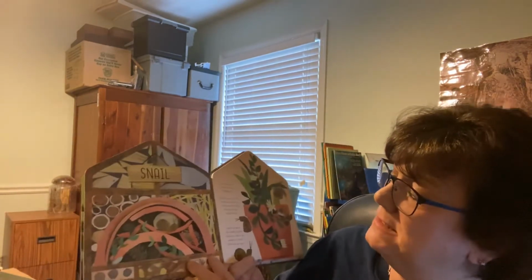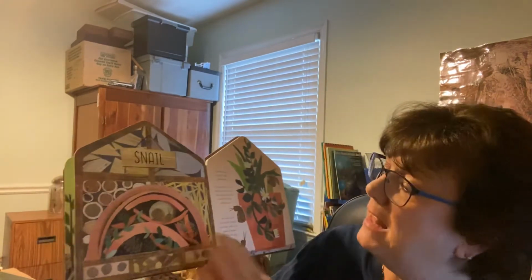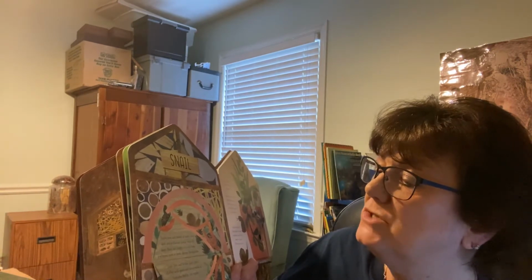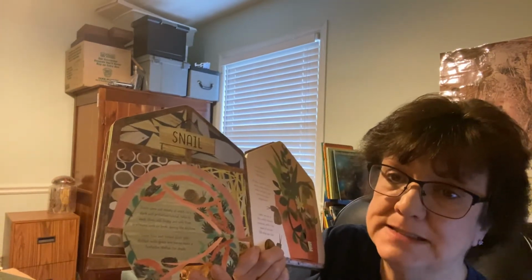Snails. Now here's a snail. We talked about snail mail. Remember we read that book? Here's snails. Now snails come out mainly at night. So a dark and protected habitat helps to keep them cool, happy, and safe from predators, such as birds during the daytime. Birds like to eat snails.